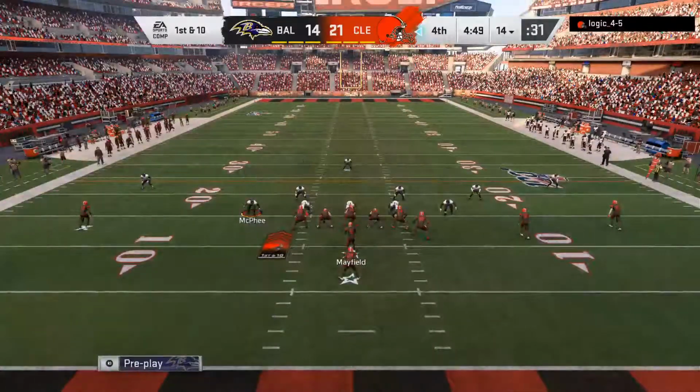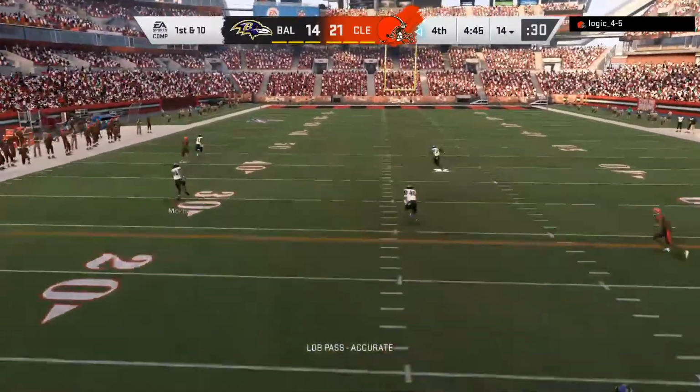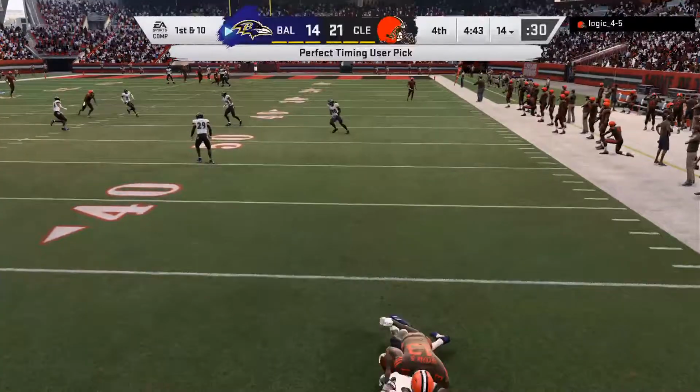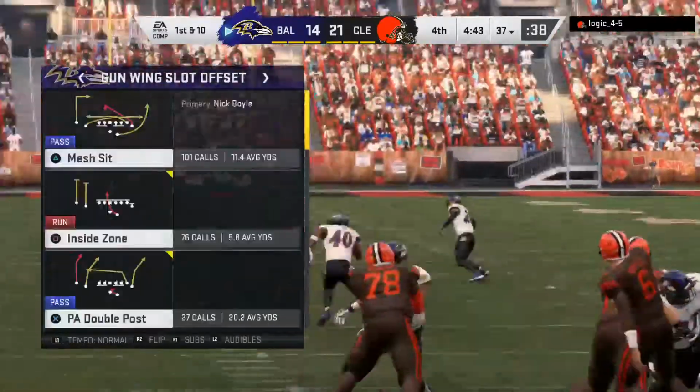They get the crucial turnover, just huge, but now they've got the football deep in their own territory, and you got to be careful because if you give it right back. Now look at this. They get the turnover they needed. It's intercepted. Picked off here by Jimmy Smith.